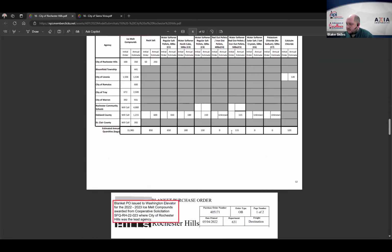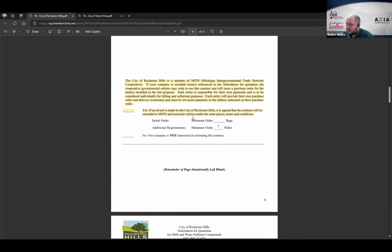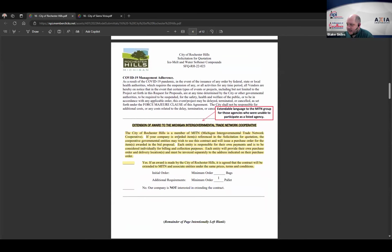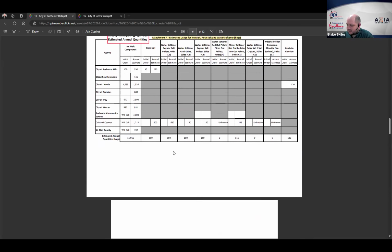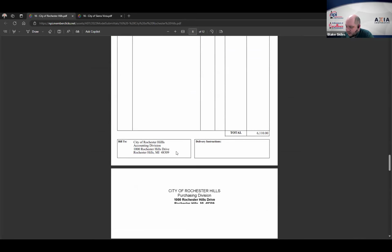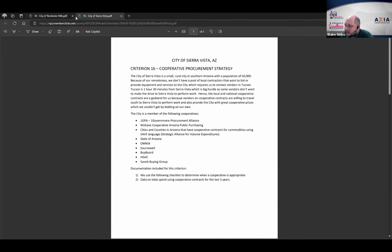Yeah, I think that's one of the biggest things we see: we get multiple examples of people that have posted solicitations and they have that cooperative language in there, but then they do not give us the actual proof that other agencies have utilized that contract. Another model submittal.